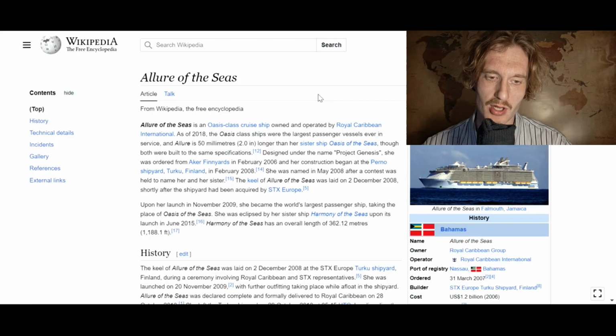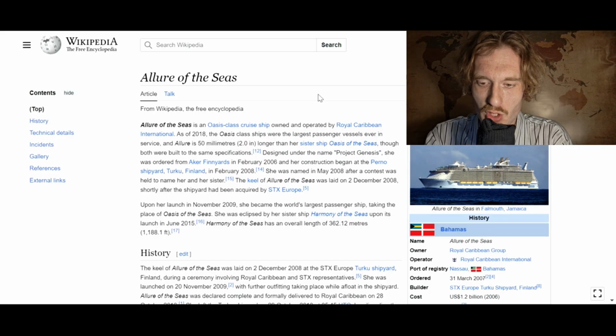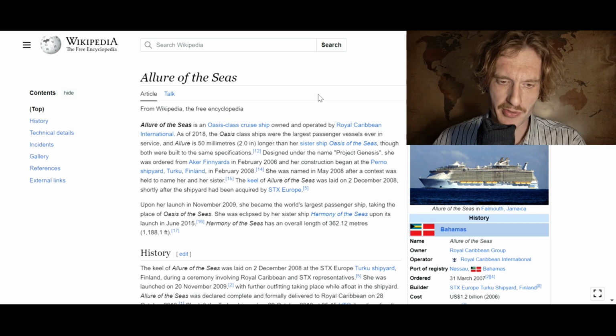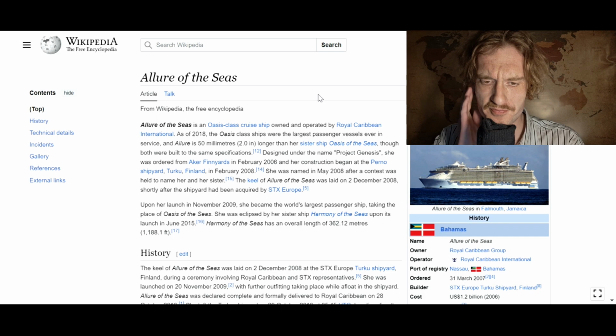It is evening. As you can see, I'm sitting in an evening light. And today I have something that could be called a special trip for you. Go also and check out my playlist on special trips. Special in that sense because we will be on a boat, the Allure of the Seas by the famous company Royal Caribbean. A very big cruise ship, 360 meters long.